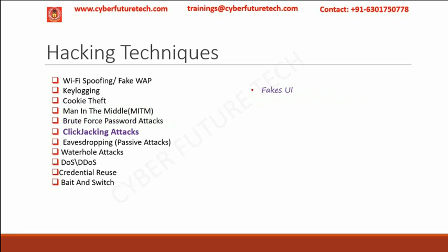Clickjacking attacks. The attacker hides the original user interface so the user thinks it's a legitimate one. So, without their knowledge, the user clicks on a wrong page and the attacker steals all the user data.